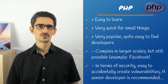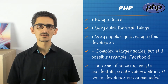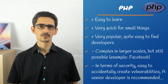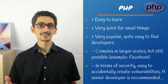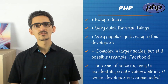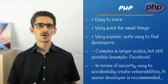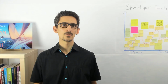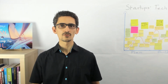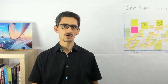PHP is the most used, very easy to learn, quick for small things, and as it is very popular, it's pretty easy to find developers. But it's more complex on a larger scale. But still possible, for example, Facebook built their first versions on PHP. And in terms of security, that's actually not the best one, and we can come up with some vulnerabilities. In my opinion, that's not the best, but that's definitely a very easy solution, and I recommend PHP only with well-known frameworks like Symfony or Laravel.